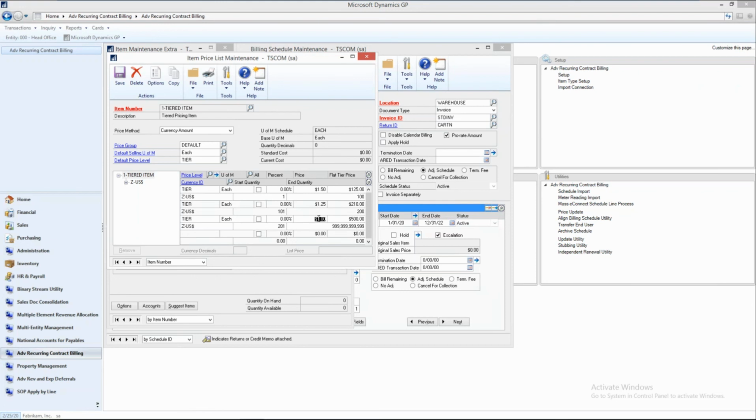I also want to point out while I'm here, we've added this flat tier price. So here I'm saying rather than charging per unit, from 1 to 100 is a flat price of $1.25. From 101 to 200 is a flat price of $2.10. Anything over that is a flat price of $500. Now, with all of that in mind, let's see how this works.